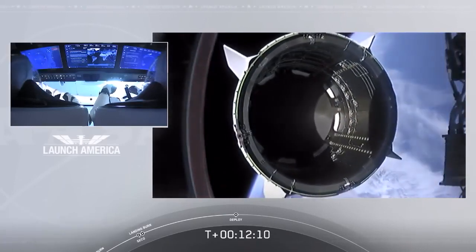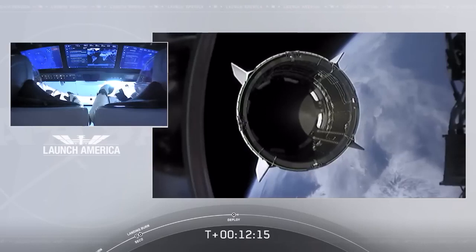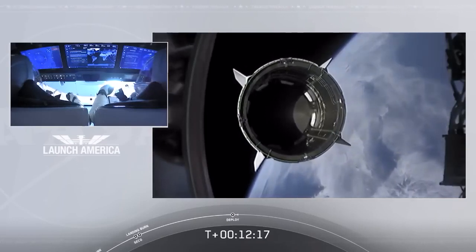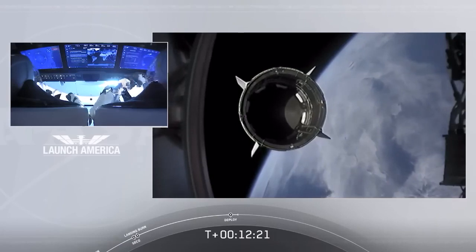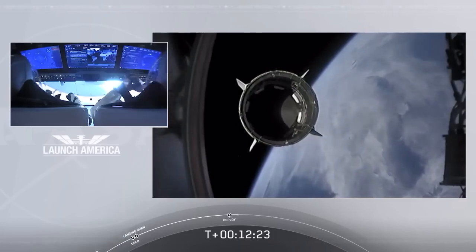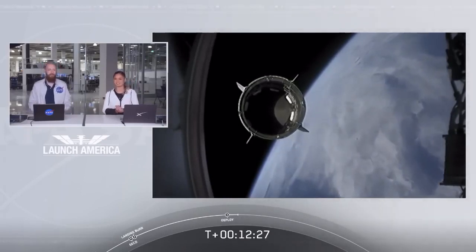Dragon separation confirmed. Countdown one is unmerged. Separation confirmed. And there's that call out. Dragon is now officially making its way to the International Space Station today.